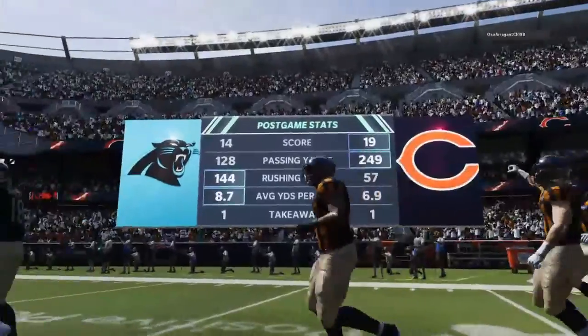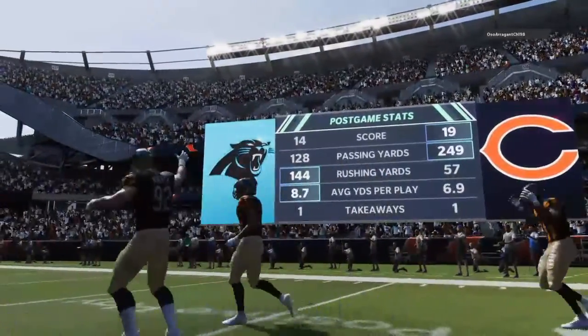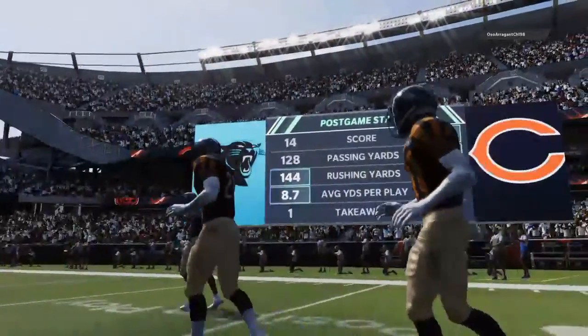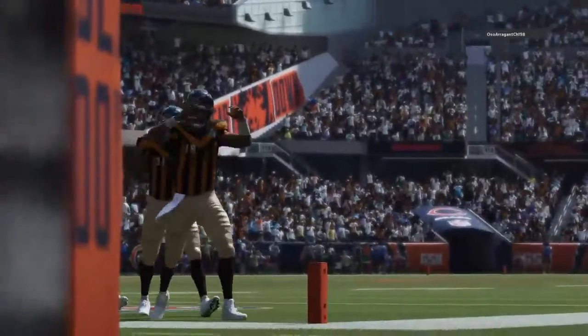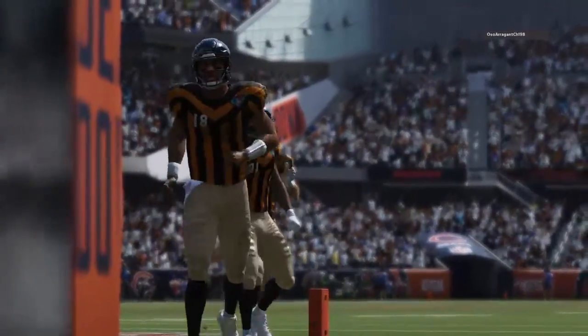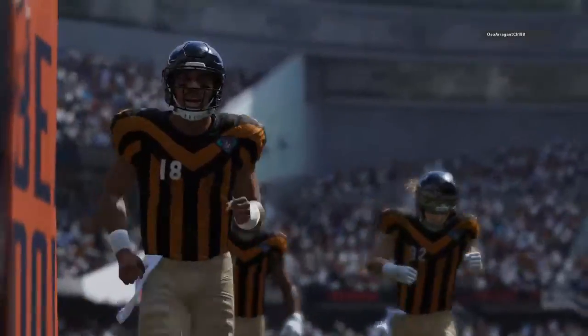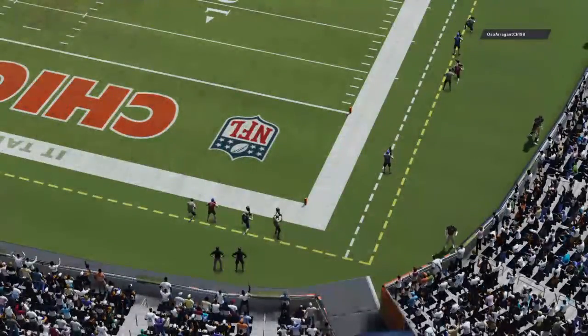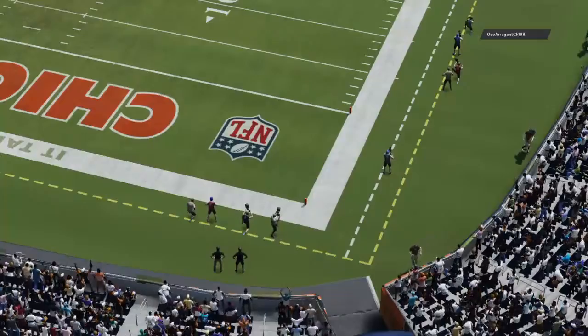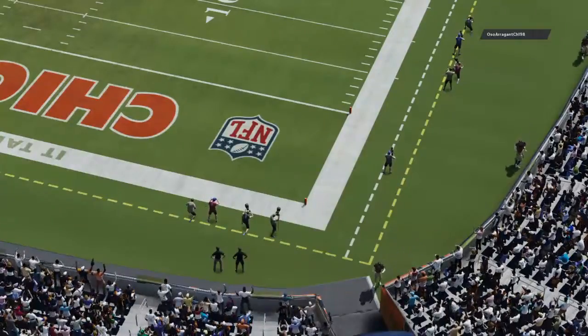So for the Bears, they remain one of the hottest teams out there as the win moves them to 6-1. And they will hit the road next week for a date with the Green Bay Packers. Meanwhile, for the Panthers, they drop just their second game so far as they fall to 5-2. And they'll try to make amends next week as they host the New Orleans Saints.